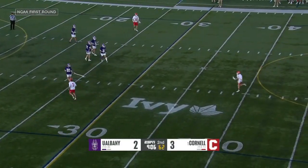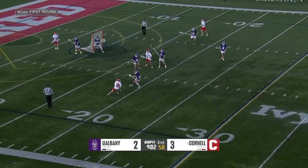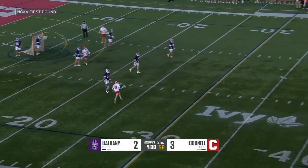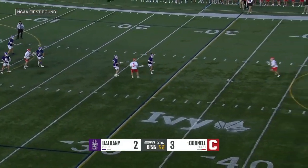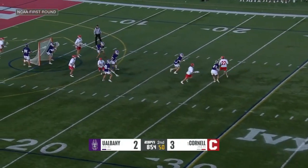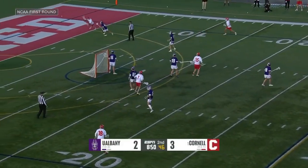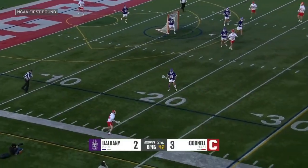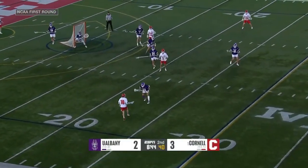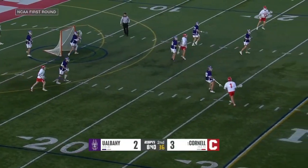Now, Cornell had those 2 goals just 14 seconds apart, so they could string them together, particularly with how good they are at the faceoff X. But they have really yet to get into that big red rhythm that has launched them to the number one team in the country, 10-game win streak. UAlbany is making them earn it, an inspired defensive effort in this first half so far.